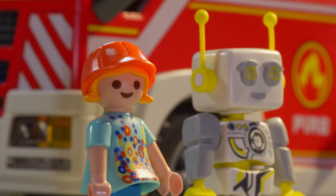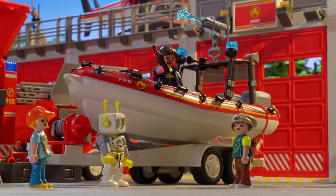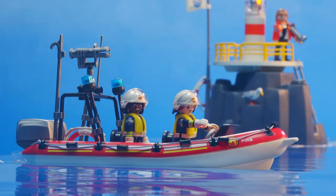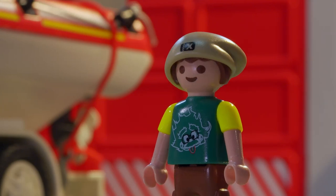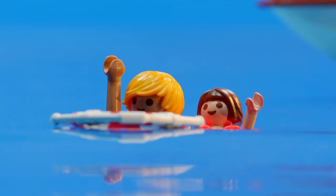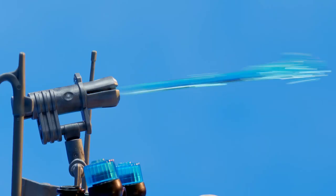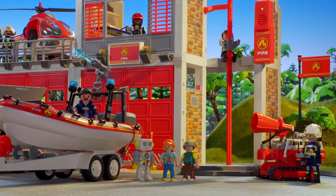That's great! And when the firemen are not at work, they go boating. That would be really nice, but the dinghy is for all fire brigade operations on water. Oh, come on, Robert. You can't have a fire on water. But a ship on the water can catch fire. Then the fire brigade comes to extinguish it and rescue the passengers. Thank you very much! That's right. I never thought of that.